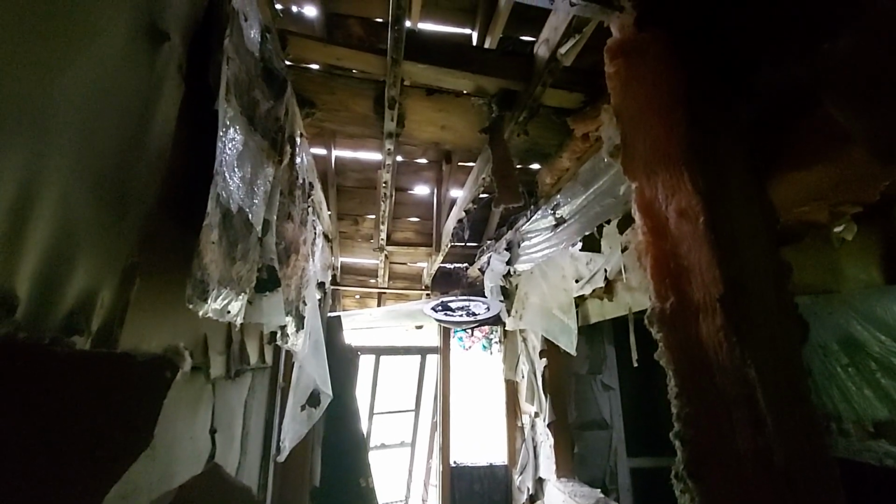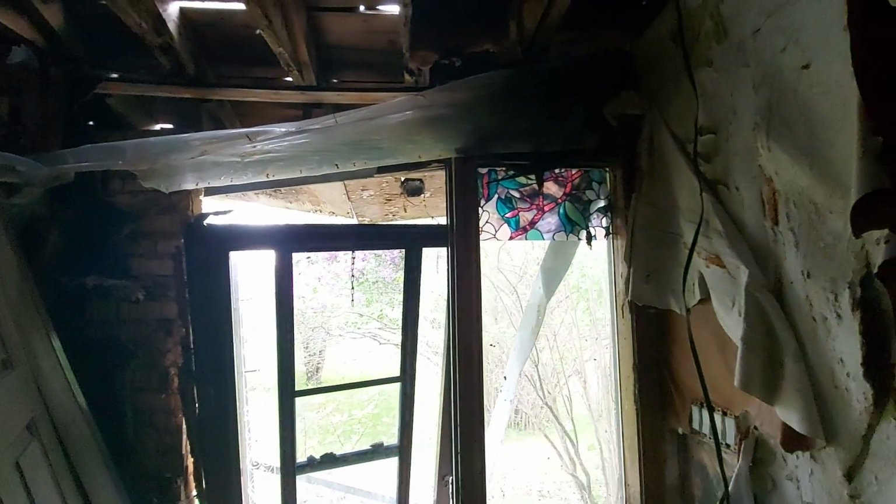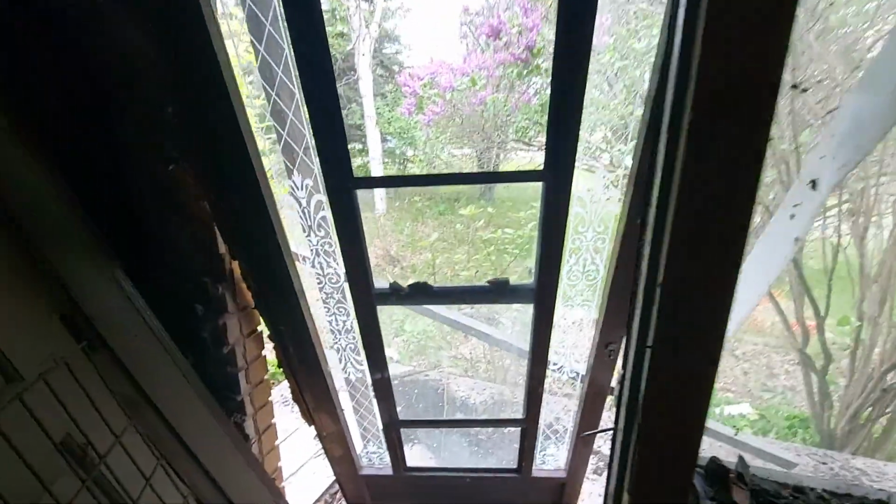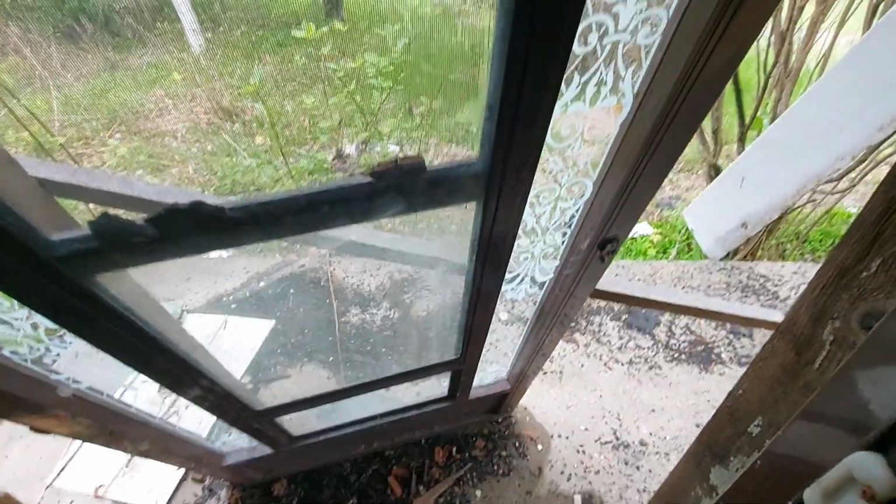Oh yeah, the stained glass. It's a little dark. I didn't take out my light. I like the frosted glass, and stained glass up there. But yeah, I'm not gonna go too far in this house because these houses, they always scare me a little bit because they're so unstable.